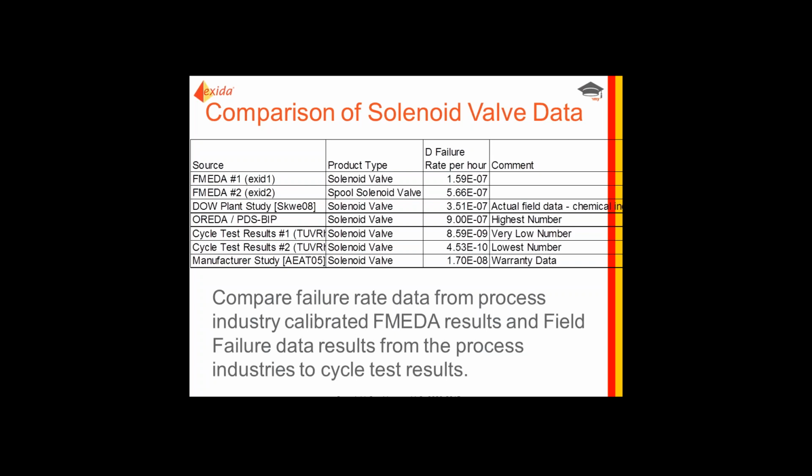A second cycle test result came in for a solenoid valve at 0.45 FITs, which is not even one washer. It's the lowest number on our comparison study.